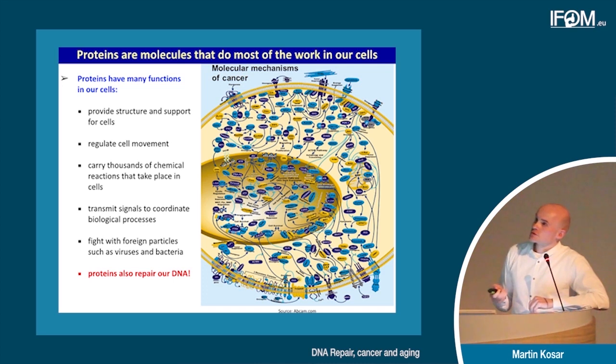So we have proteins which, for example, provide structure and support for cells. Then we have proteins which are responsible that cells can move, as you saw on the previous slide. Then we have proteins which work as enzymes, so they carry out chemical reactions in the cell. Cells can also transmit signals to coordinate biological processes. And other proteins, for example, can fight with foreign particles such as viruses and bacteria.